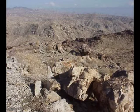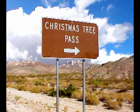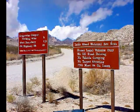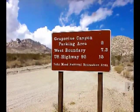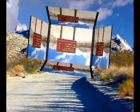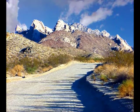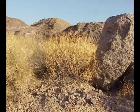While exploring the area, I came upon a sign that read, Christmas Tree Pass. The pass turned out to be a wide dirt road that led into the heart of the mountains. About 200 feet from the turnoff are two signs that let you know what you will find as you proceed up the road. The pass makes it possible to get up close, so you can explore all the caves and canyons, rocks, plants, and geological oddities.